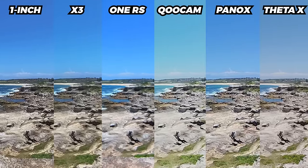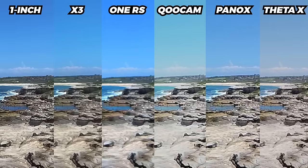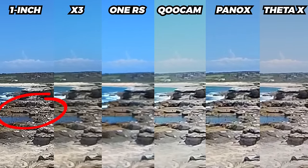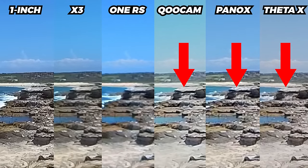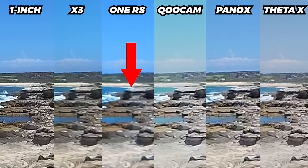Which camera is the sharpest? Well, here I zoomed in from a wide action camera perspective to a long lens perspective to find out, and it's pretty noticeable that the One RS 1-inch has the highest quality, with details around the rocks being much sharper, as well as the little people walking around them, which can't really be seen with the others. Interestingly, the Kucam 3, Pano X V2, and Theta X are the next sharpest, followed by the X3 and the One RS being the least sharp.